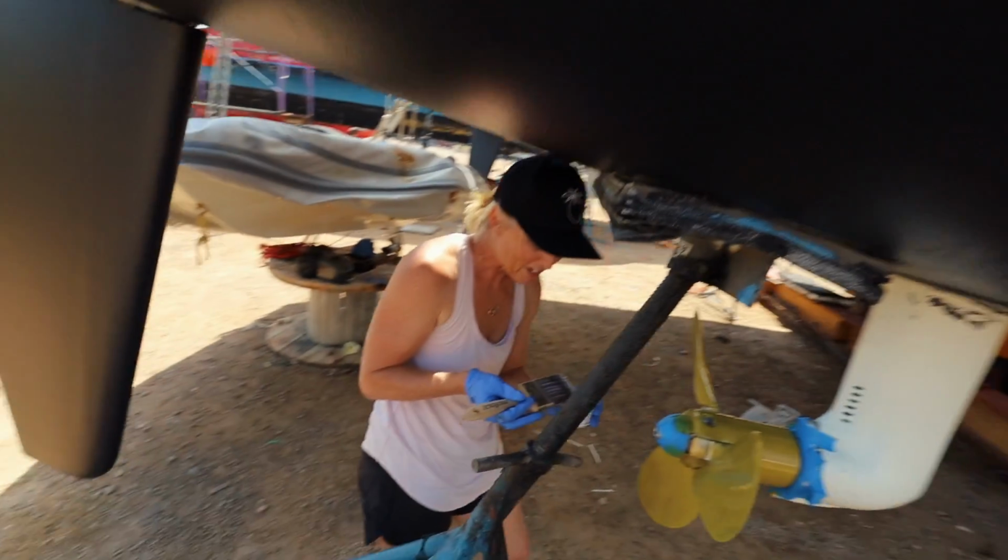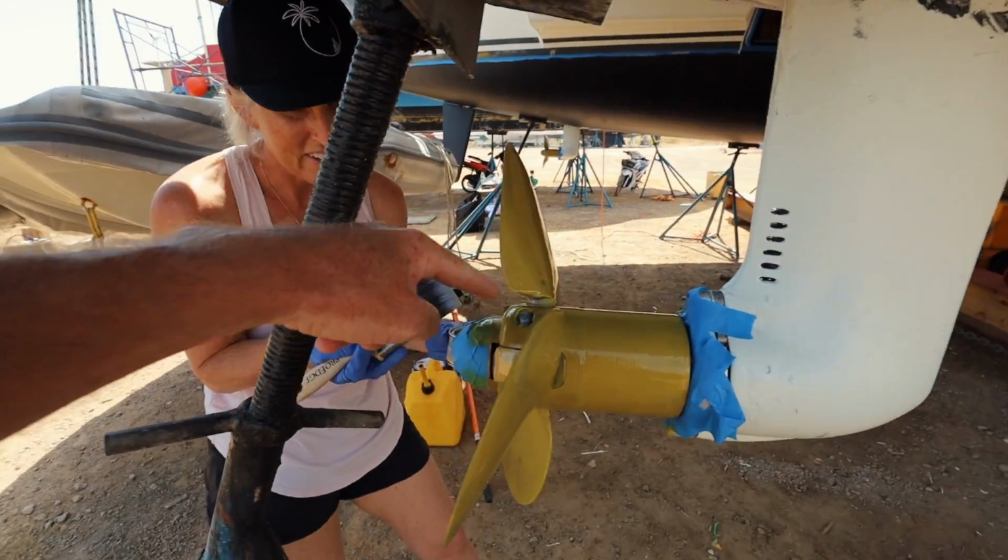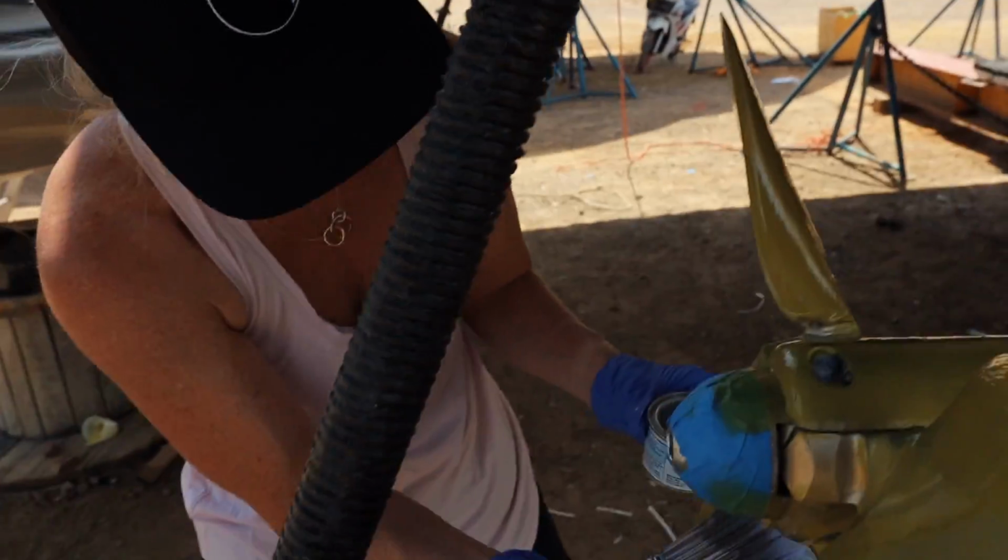Drip sash. Where? Right there. Oh yeah, big time.